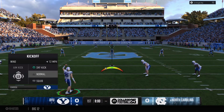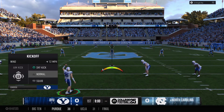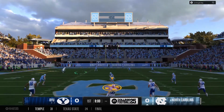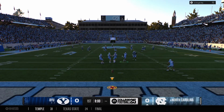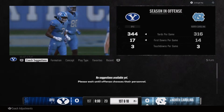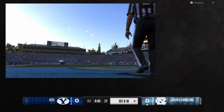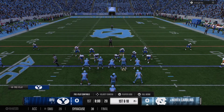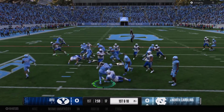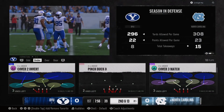BYU ready to put a foot to it and get this game going. It bounds through the back of the end zone. It'll be a touchback. Ready? Offense set on first down. They'll try the run. He's dropped behind the line of scrimmage. That'll be a loss of 3.